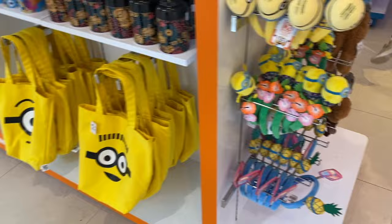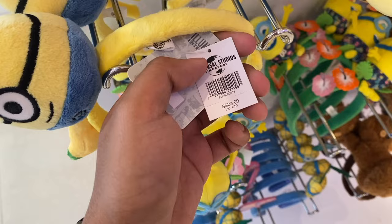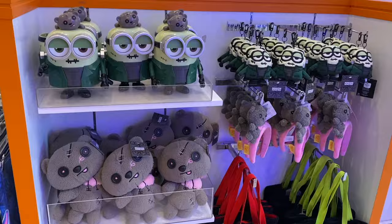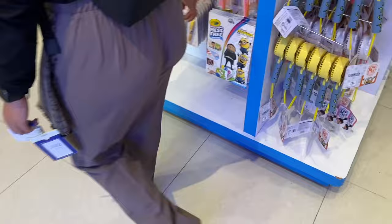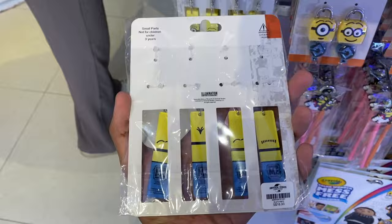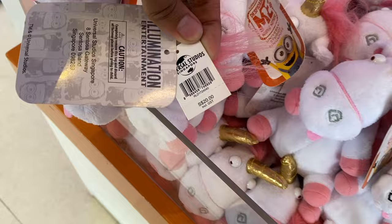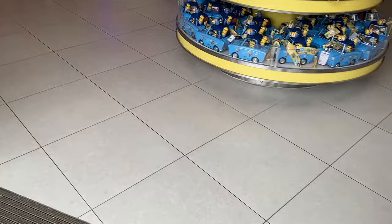This one is $23. This is $19. They also got these ones. This one's $42. This one is $18. Look at this. This one right here is $40. This one is $20. If you're gonna buy a lot of things, you can get one of those and then get your stuff and pay for it.